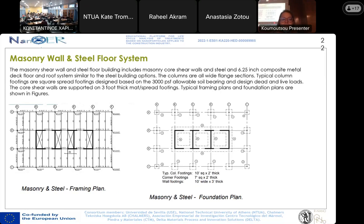And also we have the case of the masonry wall and steel floor system. Here we can see that the masonry shear wall and steel floor building includes masonry core shear walls and steel, and a 6.25 inch composite metal deck floor and roof system similar to the steel building option.